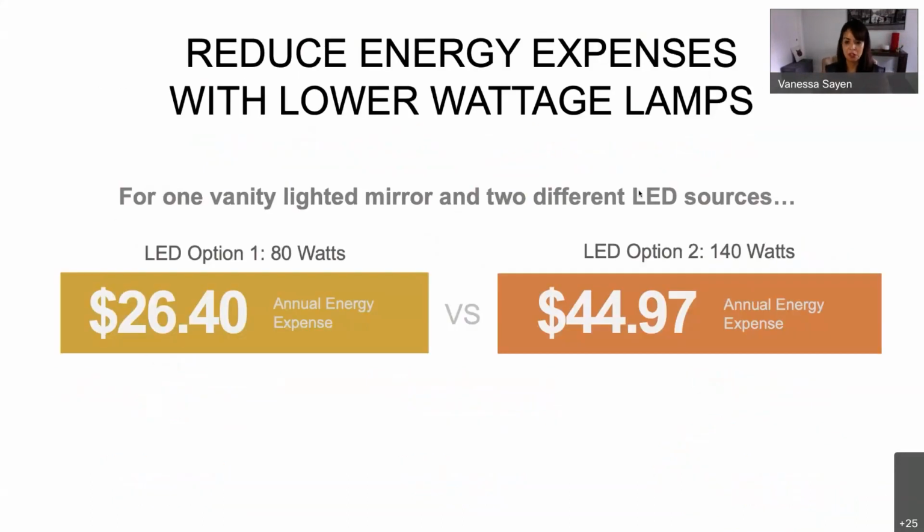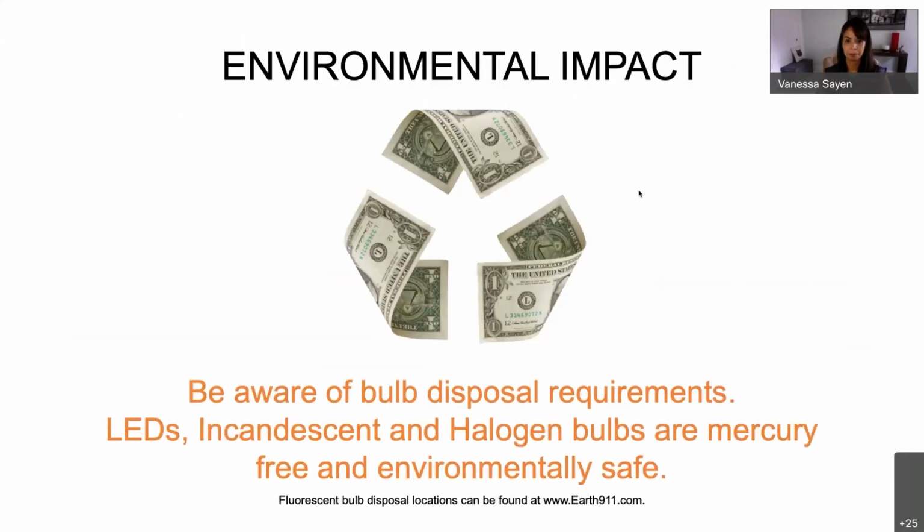Well, we talked about this, how to reduce energy with the lower wattage, and this is one of the many benefits of LED technology for sure. And of course, we always think about the environment, so we have to be aware that saving energy and helping the environment is one of the biggest impacts for sure.